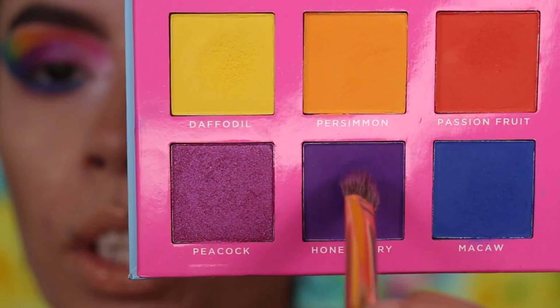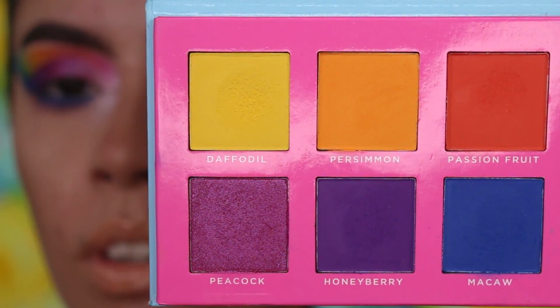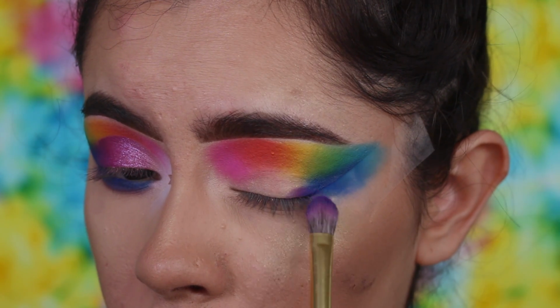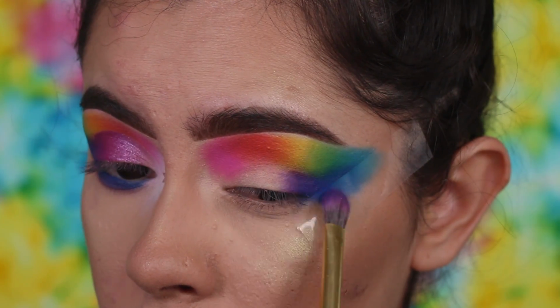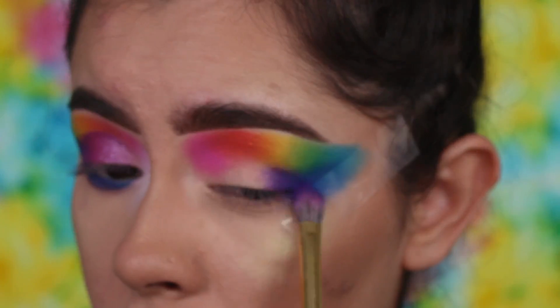Now I'm taking Honeyberry, which is a purple. There's not really much fallout. I'm going to start placing this one right here and bringing it inwards just a little bit. I'm gonna cut my crease either way, just like that.